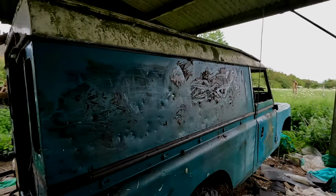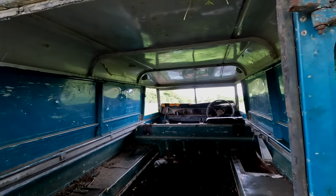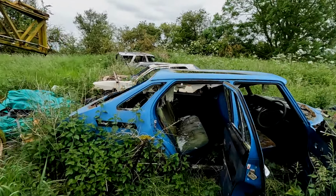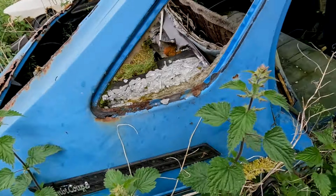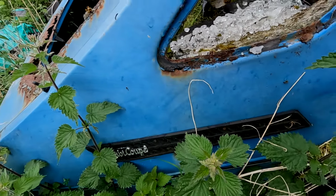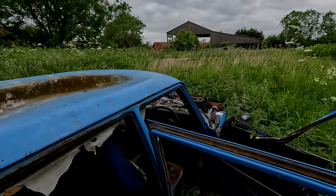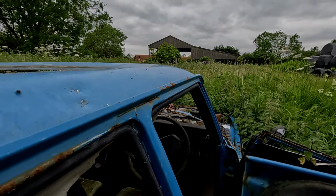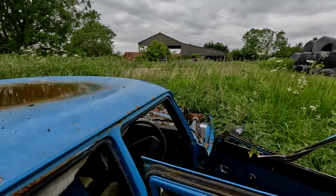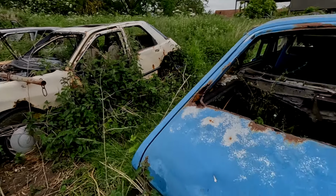Cover it in grease. Wow. You could literally turn that into a camper. Could be a Saab. Yeah, Saab. Saab combi coupe. Guess how many miles it's done? 40,000. 104,063. Ford Escort.